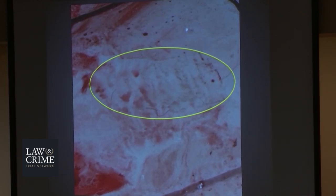Is this one of the transfer patterns you were just talking about? Yes. All right. What, if anything, did you determine about this particular transfer pattern? Well, you can see there's some linear patterning to it. And so that can be from footwear or some type of an object that would create that sort of a pattern. So something that has those sort of linear striations in it, had blood on it, and touched the floor at that location.